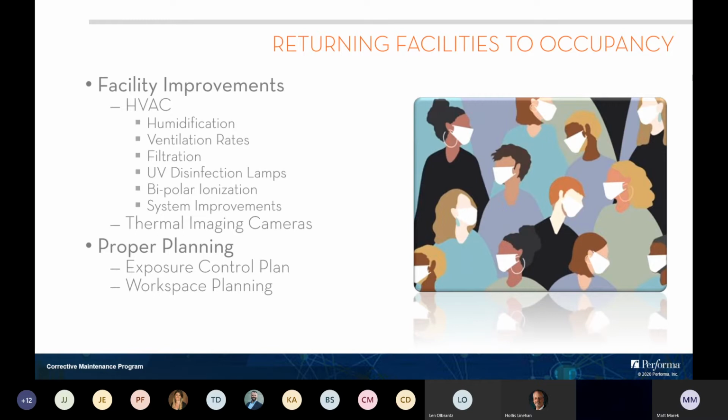A displacement ventilation system is a great solution for a facility to improve on the alternative. What we typically see is a mixed mode ventilation system. The displacement ventilation system actually uses the plume of the heat of the body to provide ventilation, and it stops mixing the air within the space. We have some thermal imaging cameras that are available, but they haven't been available commercially yet. And if you have a camera, the camera is not the solution.